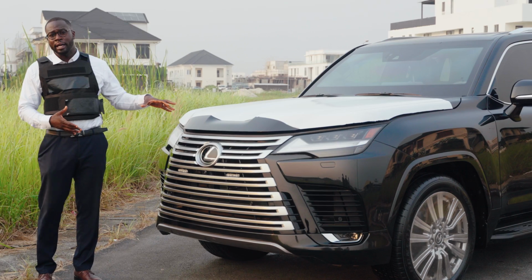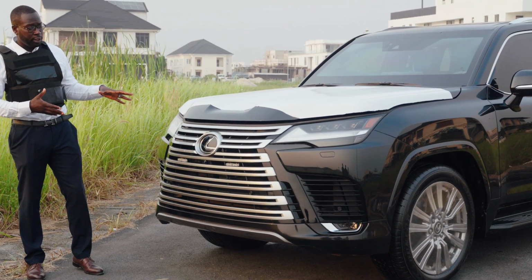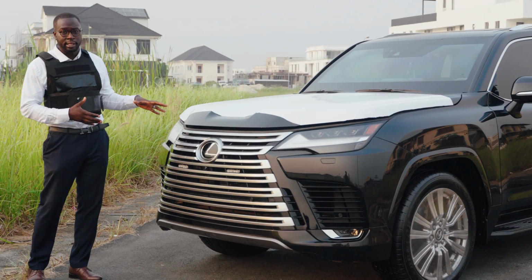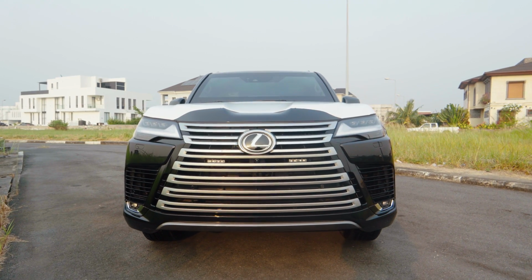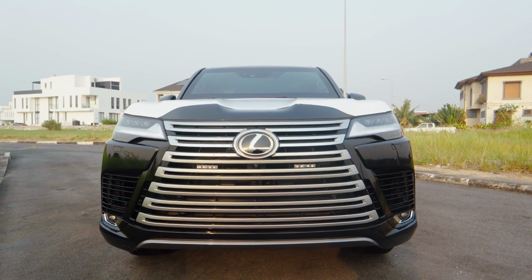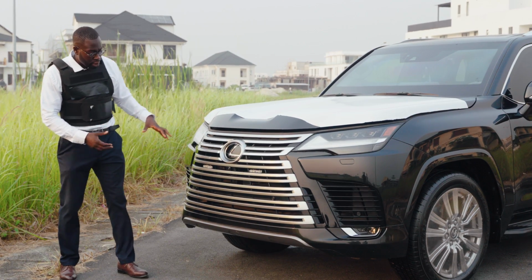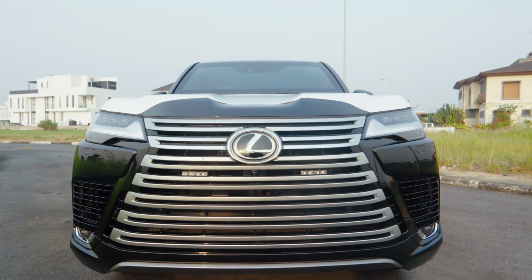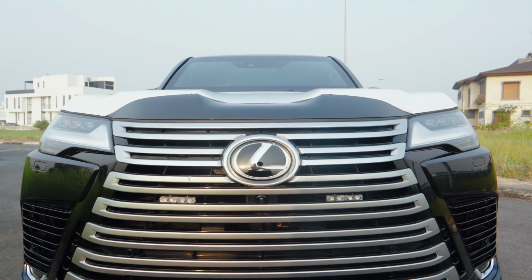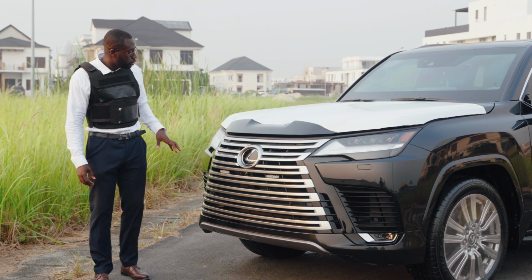Now if you're in the market for a full-size SUV, one of the most beautiful features of this LX 600 is the front grille of this vehicle. I don't know the exact specification in inches, but this is an absolutely massive grille. You've got lots of space for air intake for the engine to keep the engine nice and cool and to keep that 3.5 litre twin turbo V6 powered on your drives.